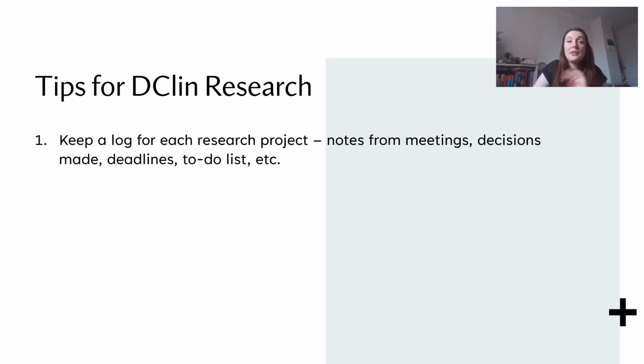Firstly, I keep a log for each research project. It's not fancy. It's just a table in Word where I type the date, who I met with and what we discussed, and then any actions. So it really helps me look back, and I think it will be really helpful for the viva if they ask me, why did you make that decision? I can say, actually, we all met, and this is the rationale for why we made those decisions.